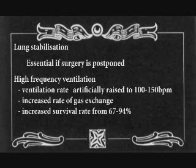The first of these is high-frequency ventilation, whereby the ventilation rate of the child is artificially raised to 100 to 150 breaths per minute. This increases gas exchange taking place in the lungs, and has been shown to significantly reduce pulmonary trauma. This technique increases the probability of survival from 67% to 94%.